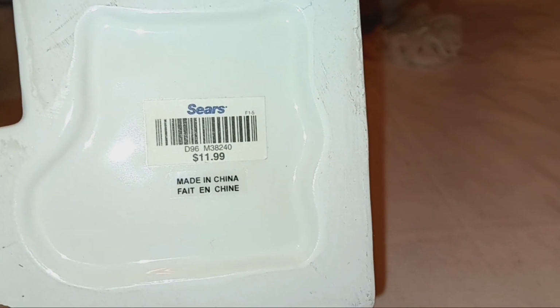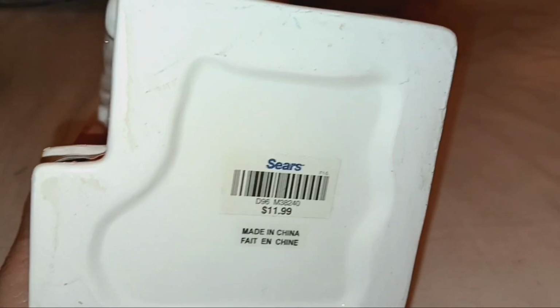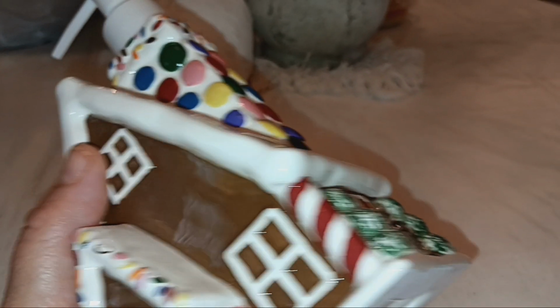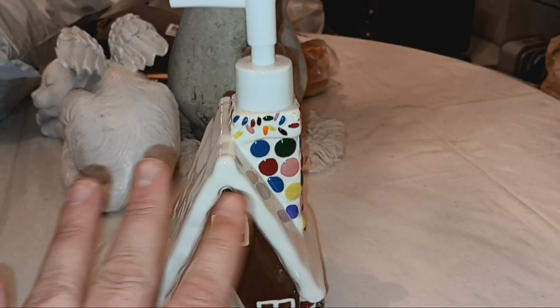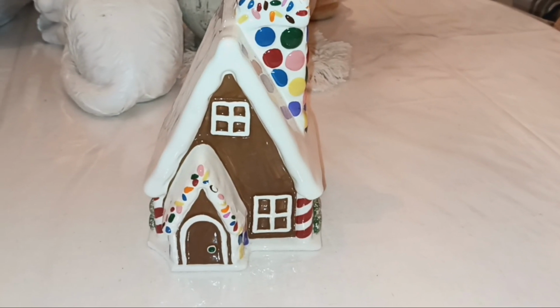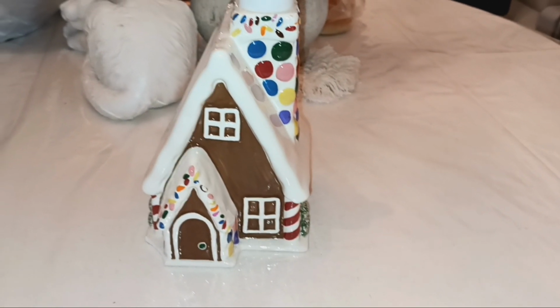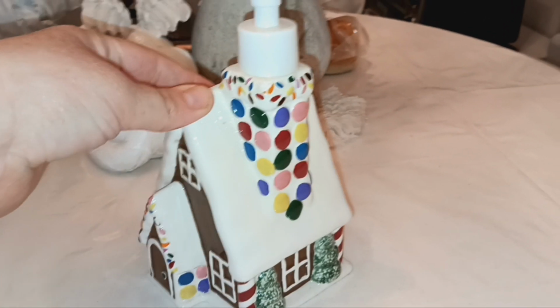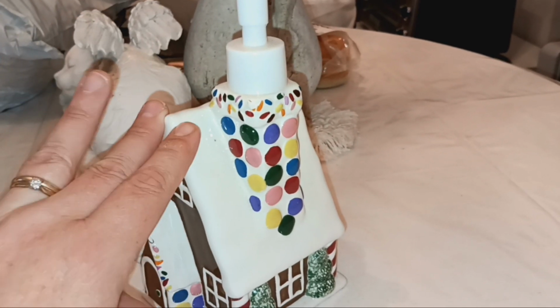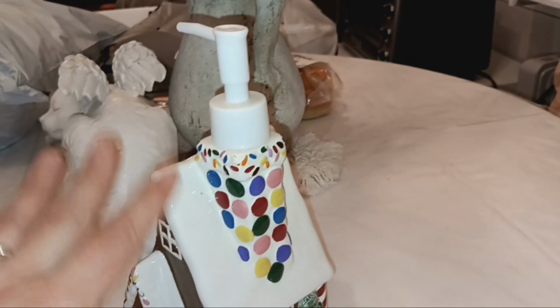So it says this was from Sears and the original price was $11.99. I don't know what year it was, but I'm just glad that I was able to hit this because if it had been on the shelf a while, I'm sure somebody would have picked it up and treasured it as much as I am. So I was glad that I'm the one that got it because it is a scream times 50,000. I love it. And it's ceramic. It's really good quality. There was no chips, no breaks, and it's a great dispenser. So I'm super pumped.